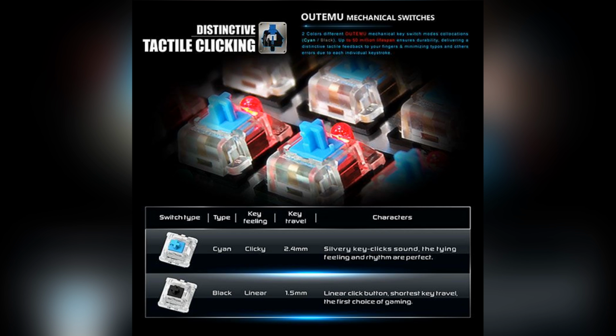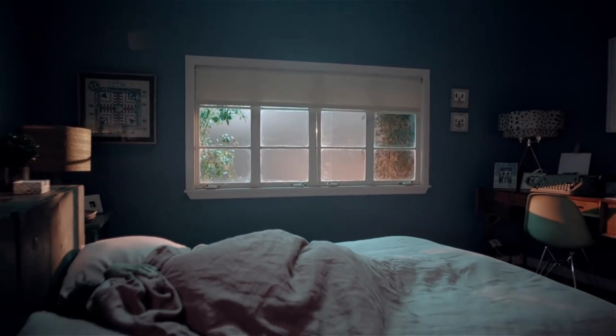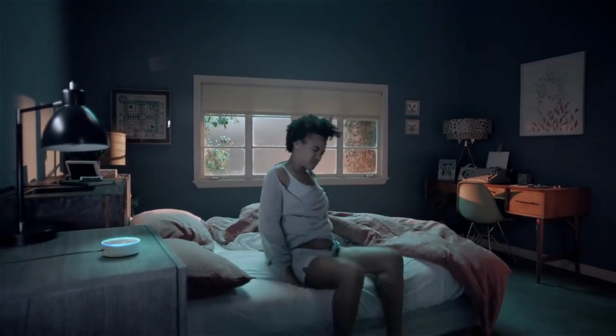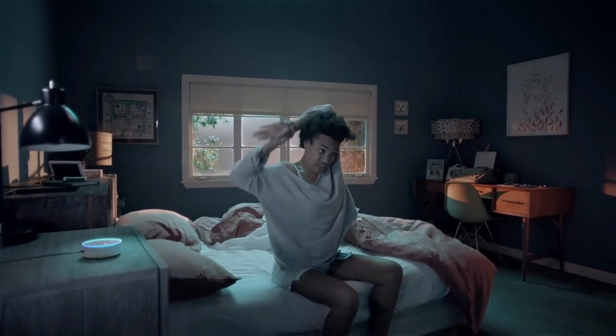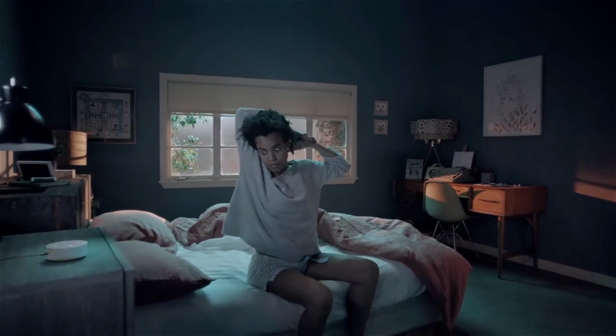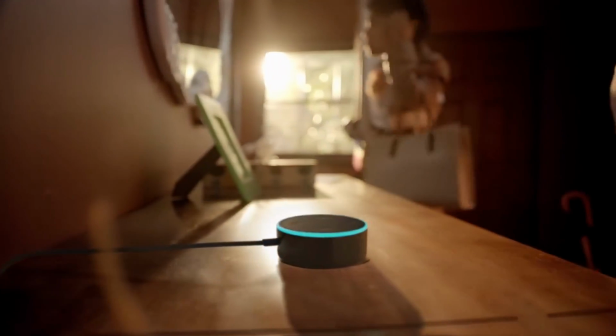Now up is something you're probably more familiar with, and this is the Amazon Echo Dot 2nd generation for $50. If you didn't know already, the Dot uses Alexa, your super smart voice assistant, to do a wide variety of things, including requesting an Uber, playing a song, ordering pizza, finding a local business, controlling smart devices in your home, and more, with also new things being added all the time. All you have to do is say Alexa and then continue on with your request.